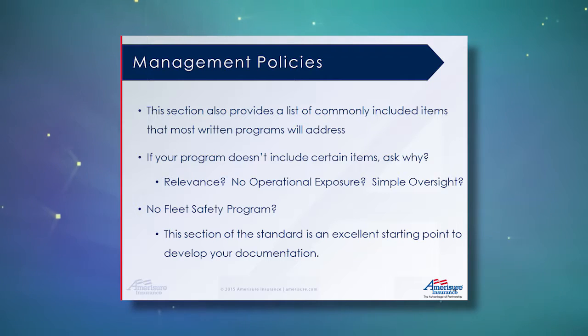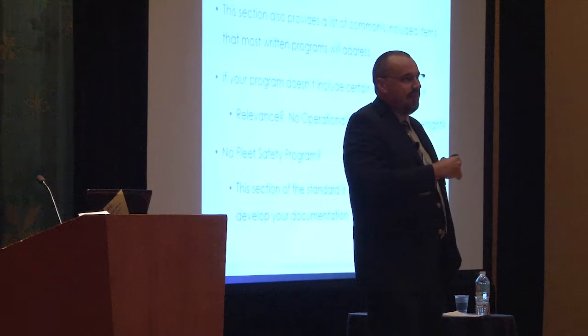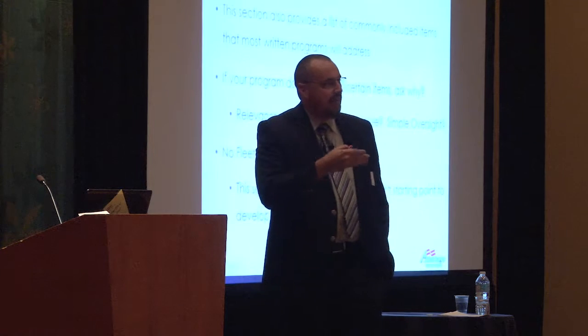One of the key things to ask yourself when you're looking at all these different policies and procedures and the different topics that we cover is, is it relevant or not? Because if you're a skilled nursing facility with one 15-passenger shuttle bus, it may not be relevant to have them go through a slew of 20 different training topics and you have to audit every week or those types of things. So if it's not relevant, if you don't have that exposure, eliminate that.